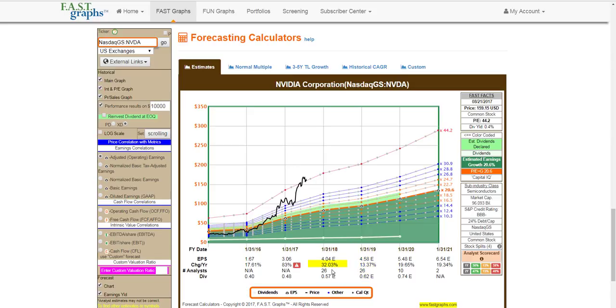Earnings growth for this year is currently estimated at 32% and 13.3% for the following year, followed by 19.6 and 19.3. However, we get a lot fewer analysts here. So this would be an average earnings growth of about 20.6%, which is what the PE of this particular orange line would represent. And that would represent a reasonable fair value if, in fact, the company grew at that rate.